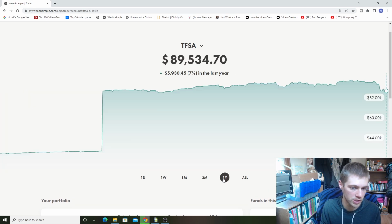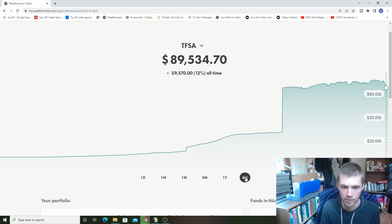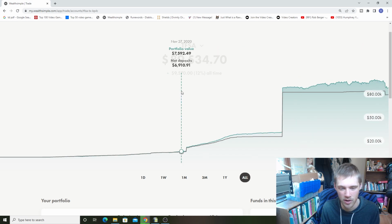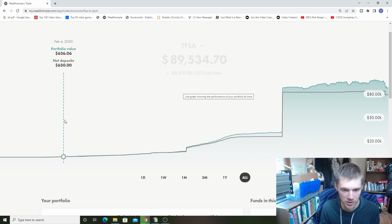But if we look at the 1 year return, we're up 7%, which is $6,000. And all time, we are up 12%. So you can see right here on the graph, a bit of a dip towards the end there. We got a little bit of recovery, but we still have a long ways to go, and the portfolio is down quite a bit.